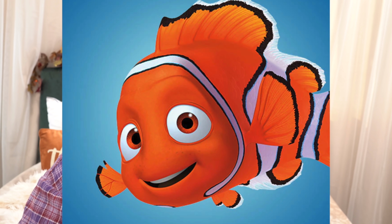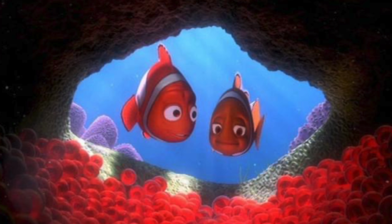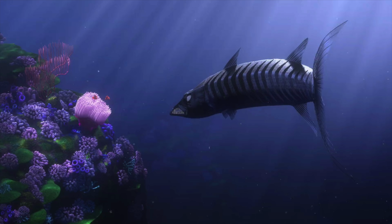So the next theory that this girl Mia had is about Finding Nemo. The theory is that Nemo, because the word Nemo in Latin means nobody, does not exist and was a figment of Marlin's imagination. So at the beginning of the story of Finding Nemo, Nemo's mom and all the eggs are together in the sea anemone, and then a shark comes and attacks them. Also kind of dark for a kids movie, but anyway.